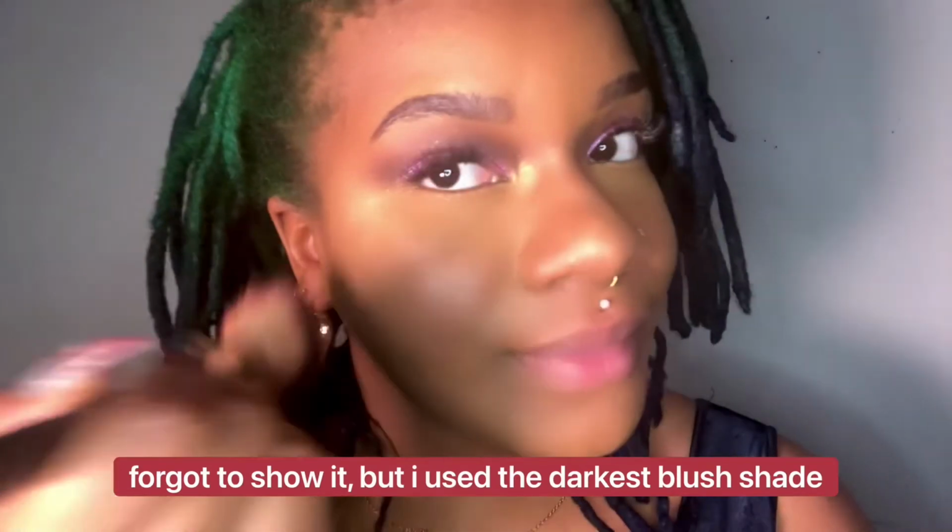This was the only thing I wasn't a huge fan of. The color was not very pigmented on my skin tone. What you're seeing here is after I applied a couple of layers, and as you can see, it's not very noticeable. I do like my blushes really pigmented, but you might like it if you like a more natural blush.